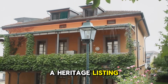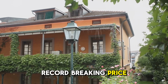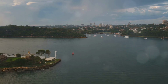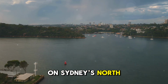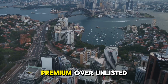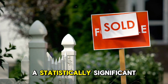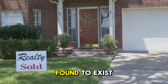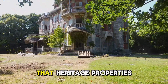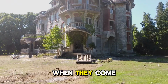A heritage listing or having heritage features can also contribute to achieving a record-breaking price. An Australian Productivity Commission study reported that, on average, heritage-listed houses on Sydney's North Shore, in this case, commanded a 12% premium over unlisted houses. Or, as the Commission put it, a statistically significant positive relationship was found to exist between heritage, cultural value and sale prices.